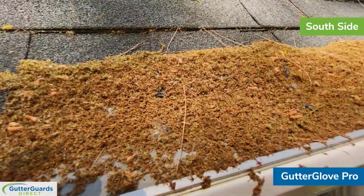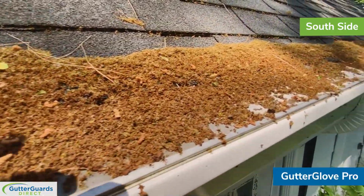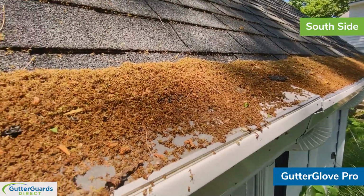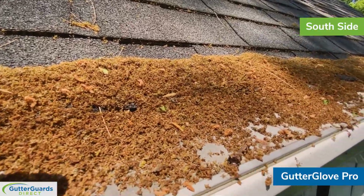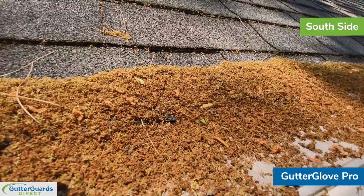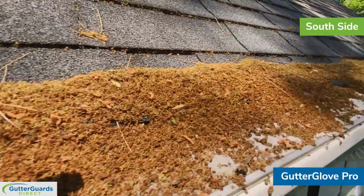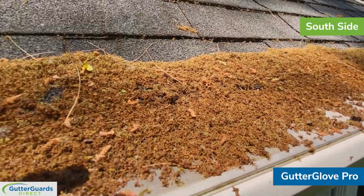The next system in line, the third one in on the south side, is GutterGlove Pro. What we see with GutterGlove Pro is some screen that's open, and a lot of debris sitting on top of it. But those flowers are even farther up onto the roof itself. So I would say about half of what you see here is on the roof, and half is on the gutter guard itself.